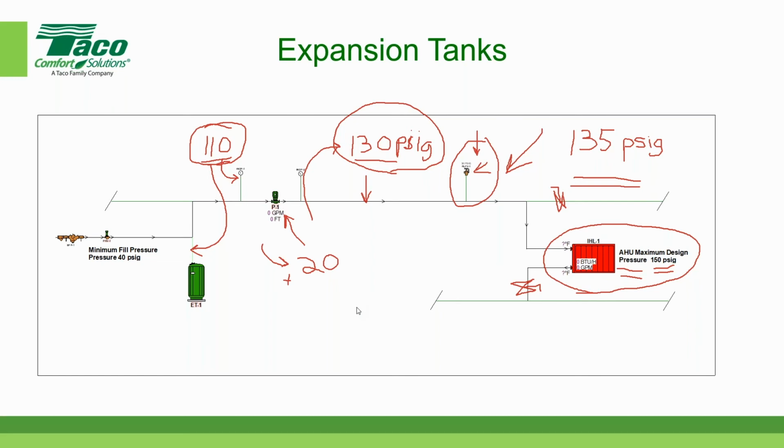Okay, pump curve. And then, you said that you needed to add the pressure regulating valve. What if the domestic water static pressure is not high enough for the proper fill pressure?